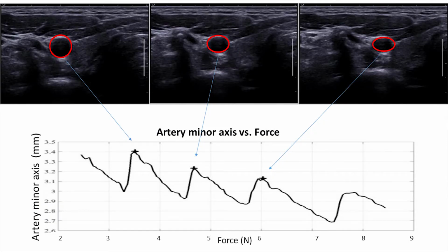If we were to take that video, that sequence of ultrasound imagery, and select a few frames of it, we see a low, a medium, and a high level of force from the left to the right of the frame. The plot on the bottom of the screen is the diameter of the minor axis of the artery, the distance from the top to the bottom of the artery as we're slowly increasing our force. As you would expect, if we didn't have any blood pressure and we just had this tube filled with fluid, we'd press it and it would get narrow, and you're seeing that general trend of decreasing. But you're also seeing the internal pressure of the blood pulsating the artery bigger as we go. Those three frames correspond to those three peaks.